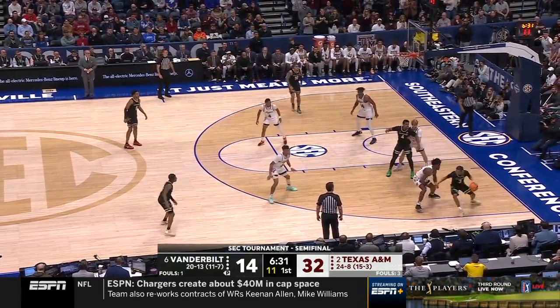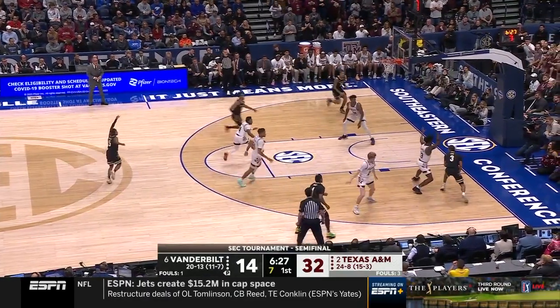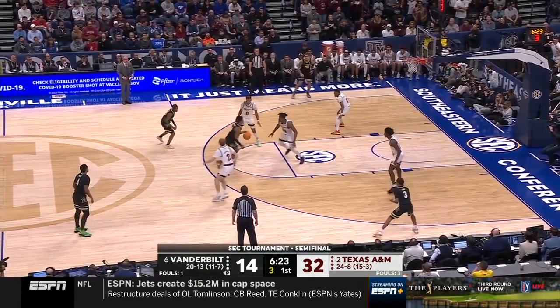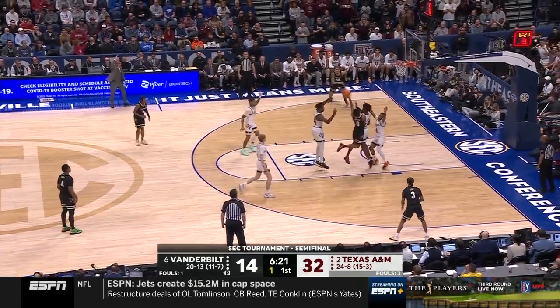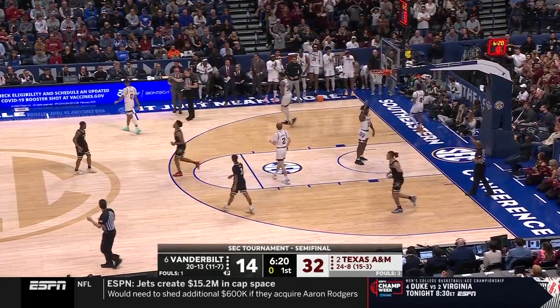Right now the size of A&M is taking its toll on Vanderbilt. And their guards, who were so good last night making shots, they got to get another one off quickly or another violation. They throw it up, and that's an air ball. Is that their third shot clock violation of the first half? That is suffocating defense by Texas A&M with wicked, wicked ball pressure.